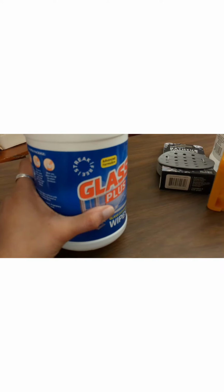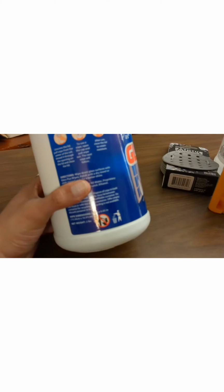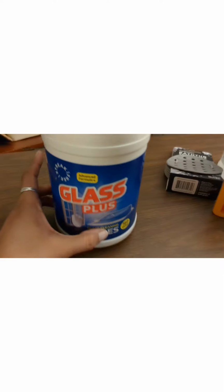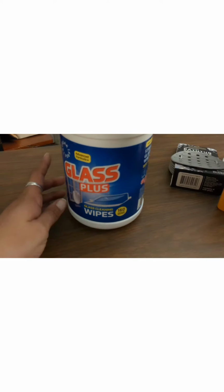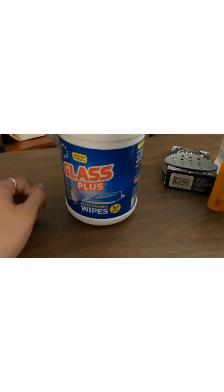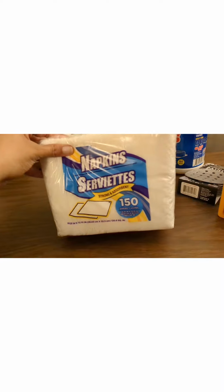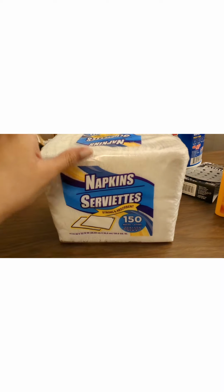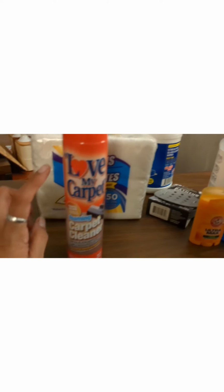See, it says it's streak-free, but I'm probably going to use it for more than just windows or glass, because it's for cleaning. It's 160 wipes for $1.25, so that's really good. Here's just the basics: $1.25 for 150 napkins. And then I've never used this one, so I went ahead and picked this one up.